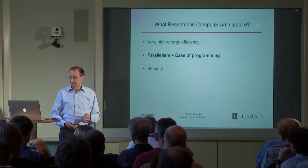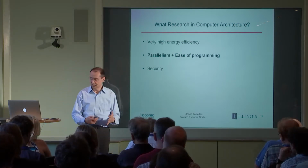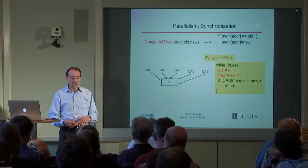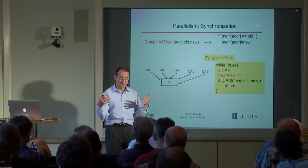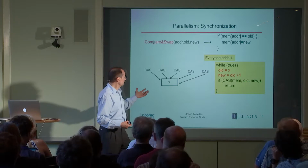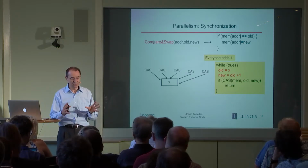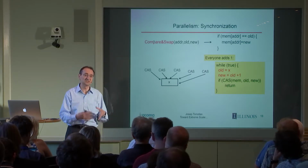Let's move to parallelism and ease of programming. So this, even though it's an area that people have worked a lot, there's still a lot of things to do. So now we're going to have chips that have 1,000 cores. Okay, and so many idioms are such that you have a lot of threads contending for a single thing. For example, you have compare and swap that tries to increment this variable. You see algorithms like this in the operating systems. Okay, can we think of hardware or even software techniques to have efficient synchronization in these large core counts?